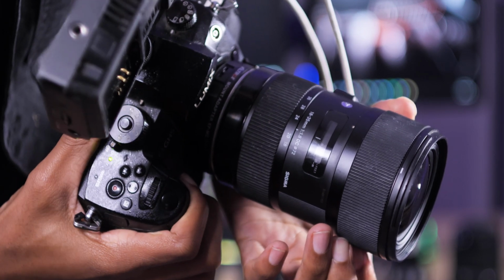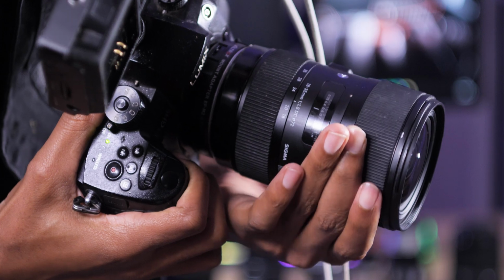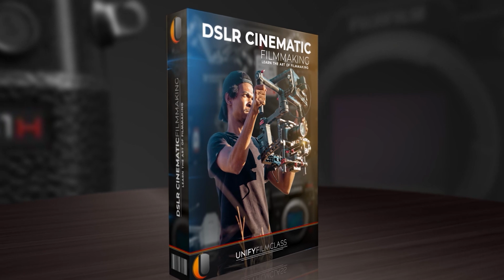really very important. For me, even if I was using the best autofocus camera system in the world, like the Sony A1 or the Canon R5, 95% of the time I'll still be doing my focus manually. And if you want to learn how to do that, I have gone over 10 ways that you can pull focus manually in my DSLR cinematic filmmaking course.